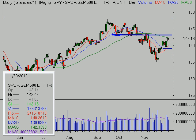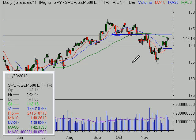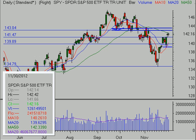For the S&P 500, as far as the retracement goes, we've come nearly a 61.8% retrace. So that 61.8% retracement, you can see, is right up here at that 143 level. So that adds a little bit of significance to that level potentially as well.